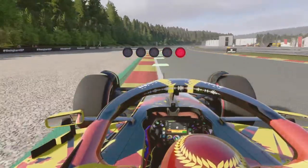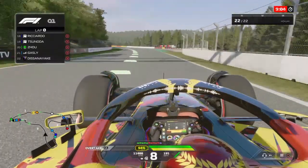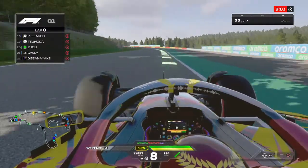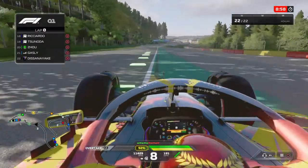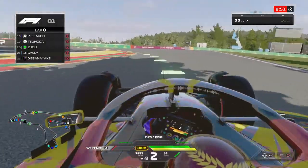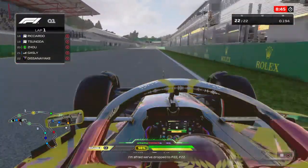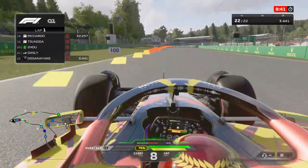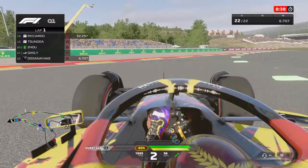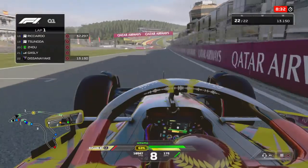I mean, we won't be needing them for the race because we're going to have full wets on the car. Let's see what we can do as we make our way towards the bus stop chicane. Brake very early into the corners, knowing how hard it is to brake around this track. Just try that. 32.2 for Daniel Ricciardo.